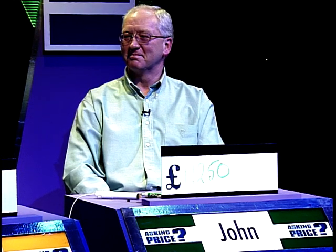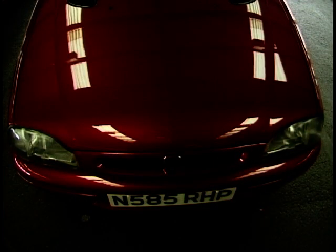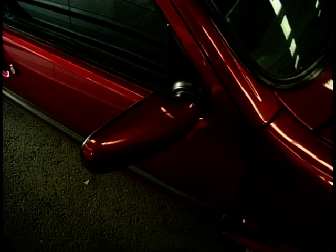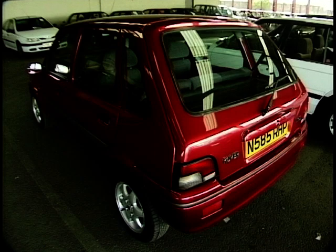OK, well, let's see what the hammer fell at the auction on that Rover. So I'm sure you'd love to know how much this Rover from 1995 got. Well, under the auctioneer's hammer, it raised £1,325. Yep, £1,325. Anyone close in the studio?